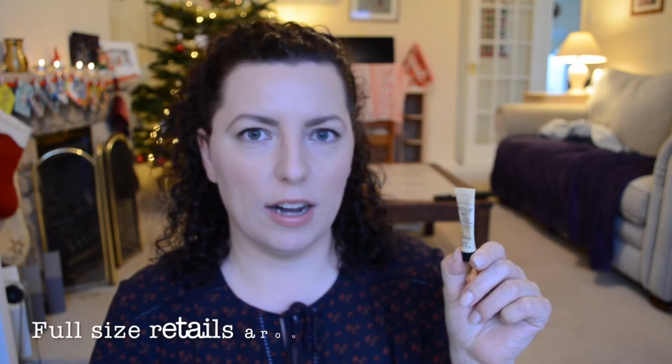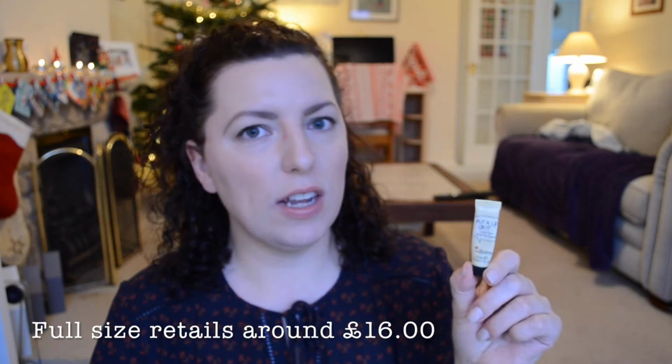So next on my best of the year, I have this teeny tiny tube of the Balm's Put a Lid on It, which is an eye primer. Now this was featured in my June Best and Worst of Beauty, and I am still using it. It has not run out. There's only 3.7ml in here, so it's a really tiny tube.